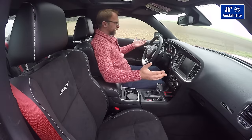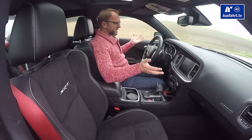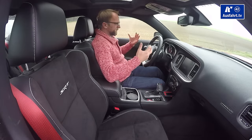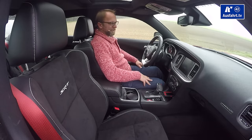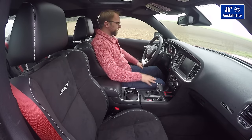I don't think it looks too cheap or, you know, sleazy or whatever. I like the interior actually because it allows me to focus on what's going on with the car. It's a driver's car. It's not for lifestyle, sitting around and fiddling around with the interior. So that's okay with me and I like it.